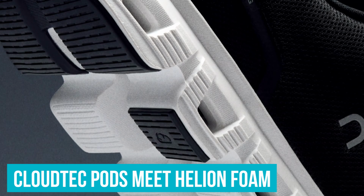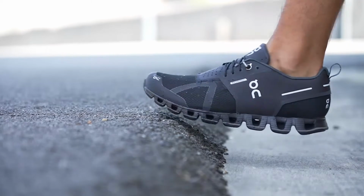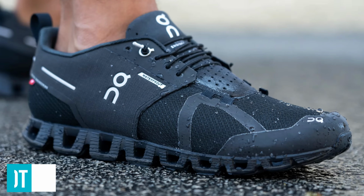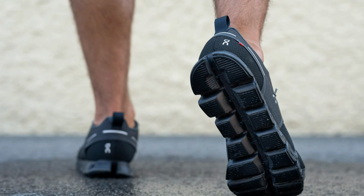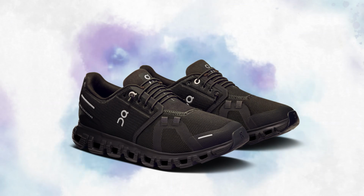Underfoot, classic Cloud Tech pods meet Helion foam, delivering a soft touchdown with a hint of spring. It's firm enough to support daily walks and light gym sessions, yet comfortable all day long. A mild rocker in the forefoot helps each step roll forward with ease, encouraging fluid transitions. On durability, some users note the foam midsole can scuff over time and pick up gravel in the grooves, but the upper remains solid and breathable.